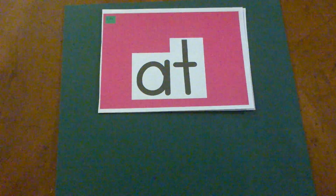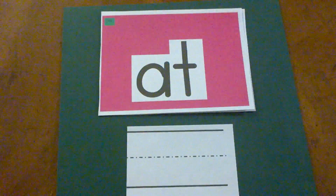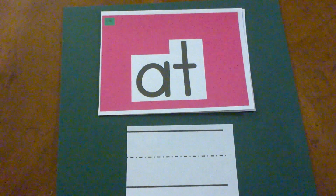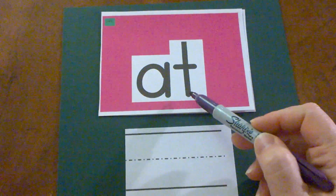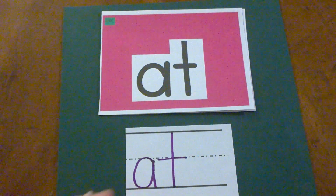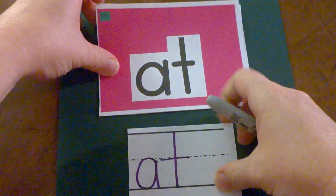Our next sight word is the word at. A-T. At is a high frequency word. We could sound out the word at, but we'll see the word at so many times in simple text that we're reading. We need to have it memorized so that we don't have to sound it out. This is the word at. A-T. At. Let's write the word at. A-T. Spells at. Will you spell and say at? I hope you spelled and said at.